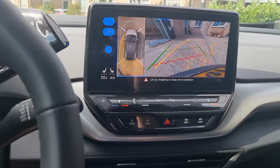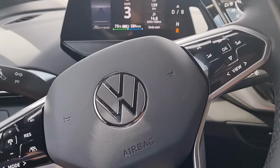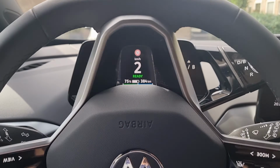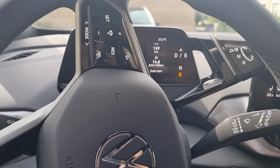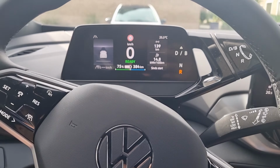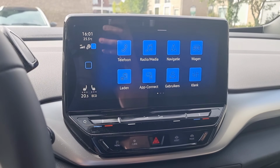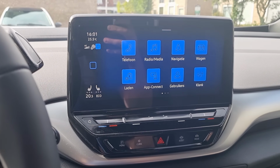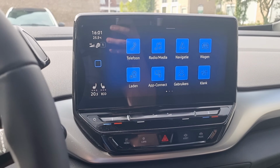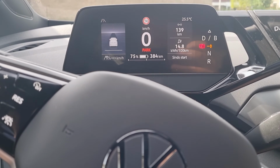So what we see now, camera's using steerings automatically. And it's done. So the car switches off the start function automatically. It says parking function done, and it's ready. So right now even the contact is off.